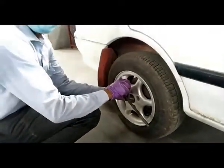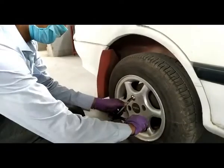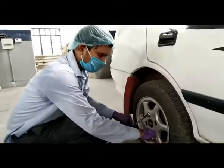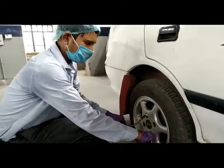Okay. This is another process. This one, this is the process. And if I rotate clockwise, the nut is closed. And if I rotate anti-clockwise, the wheel nut is open.